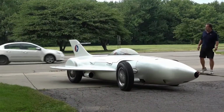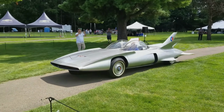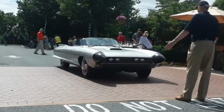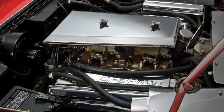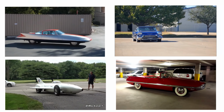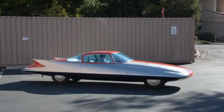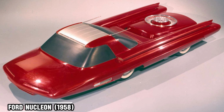You know, I can describe the 1950s and 60s American automotive scene pretty well by simply saying it was wild. That might sound like an understatement, but when was the last time you saw a car with three wheels, atomic-powered engines, or glass bubbles for roofs rolling down the street? These weren't just cars. They were dreams made of chrome and steel, visions of tomorrow that automakers thought we'd all be driving by now. Ford Nucleon, 1958.